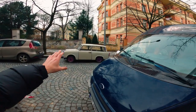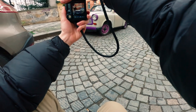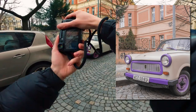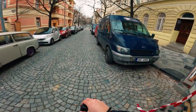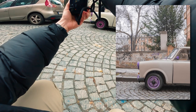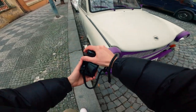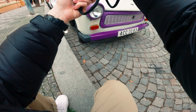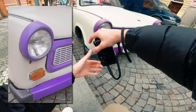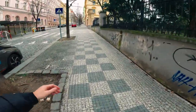Look at that. This is like the typical Eastern Europe car. Very old school, very vintage. Nice combination of colors. The details are so nice. Beautiful. It seems like today's my lucky day with the cars.